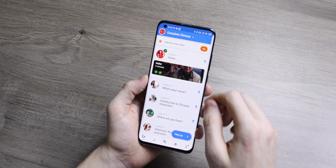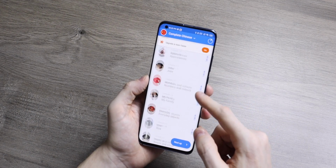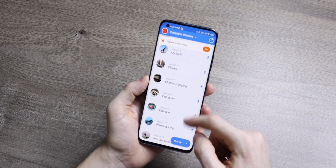What I like about Busuu is it has this review tab that shows you your strong words and your weak words, which is just a really good thing, a really easy way to basically practice all the stuff that you maybe got wrong so you can get stronger at the stuff you need to get stronger at.